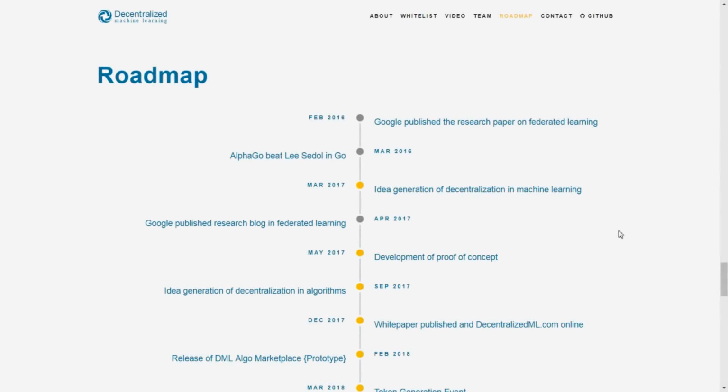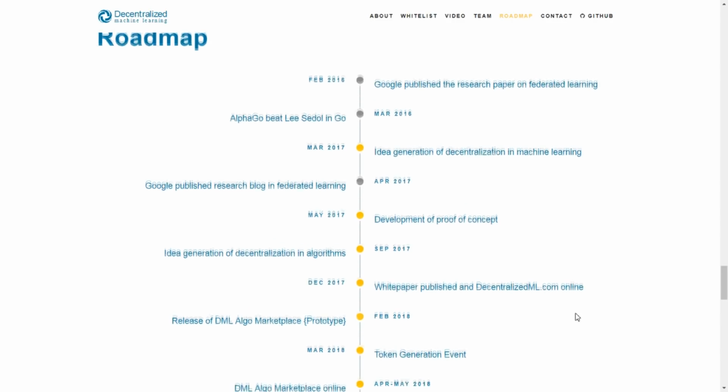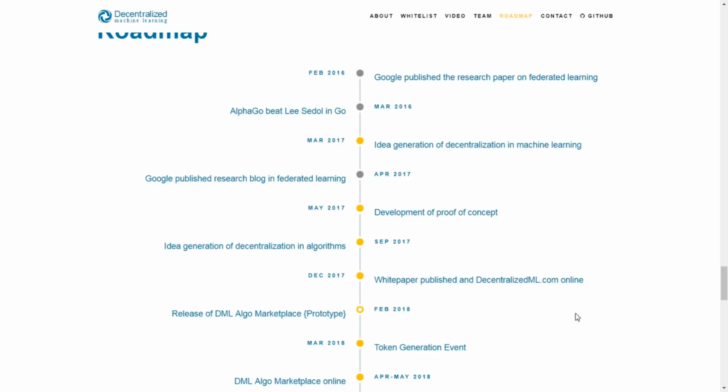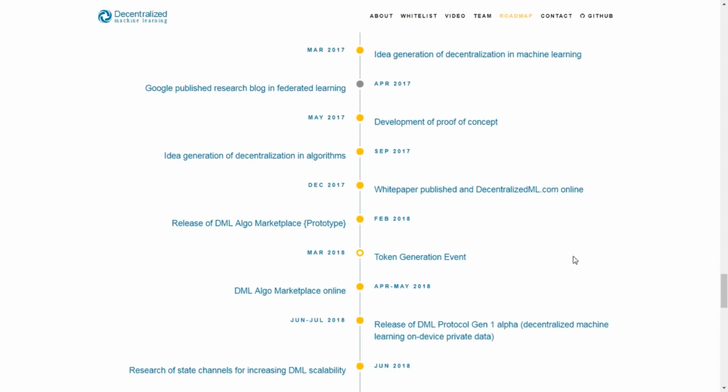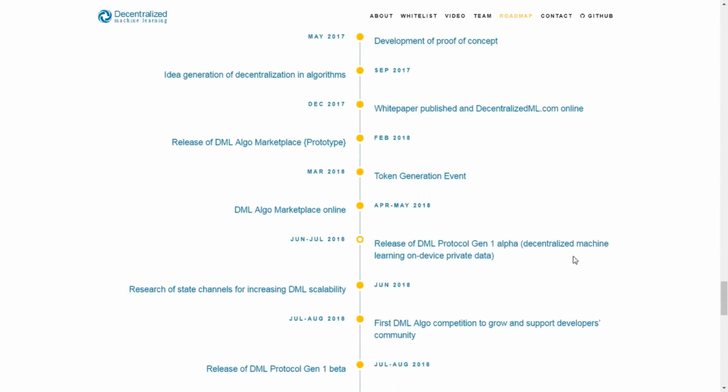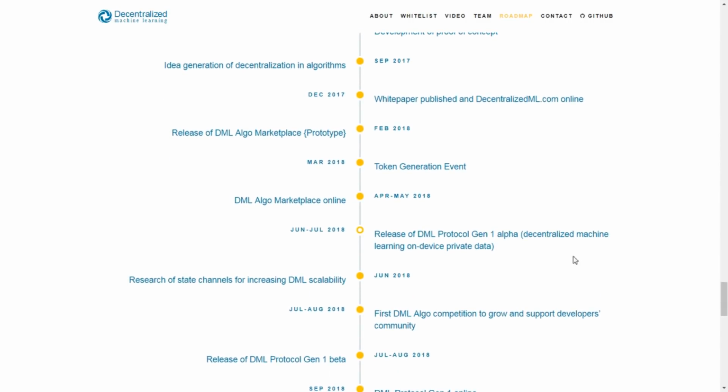So looking at the roadmap now, a lot's been happening in the federated or machine learning space in the last couple of years. Last December, the white paper was published and the Decentralized Machine Learning website came online. The release of the prototype of their algorithm marketplace will happen this month. Next month, we'll move on to the token generation event, the ICO. Then in April, May this year, the Decentralized Machine Learning Algo Marketplace will go online. In June and July, they will release the DML protocol Generation 1 Alpha, Decentralized Machine Learning on Device Private Data.